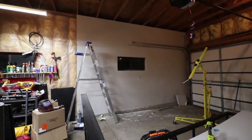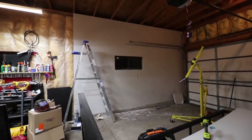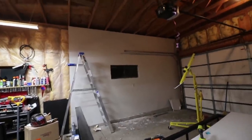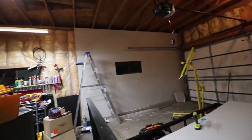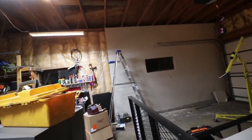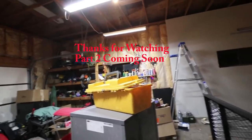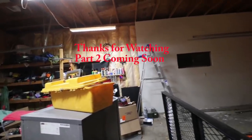All right, so I would say for my first evening working on this, that looks great. Completely different. It took this garage from really shabby to really nice. And I think we got about half of it done. Half of it on this wall done. So that's really exciting.